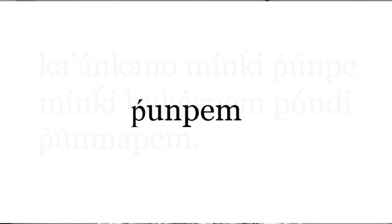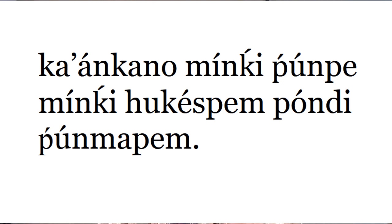You can set up your appointments on your smartphone. Bebum weep. Kaankano minki punpe minki hukespem pondi punmapem. Minki hukespem pondi. On your smartphone.